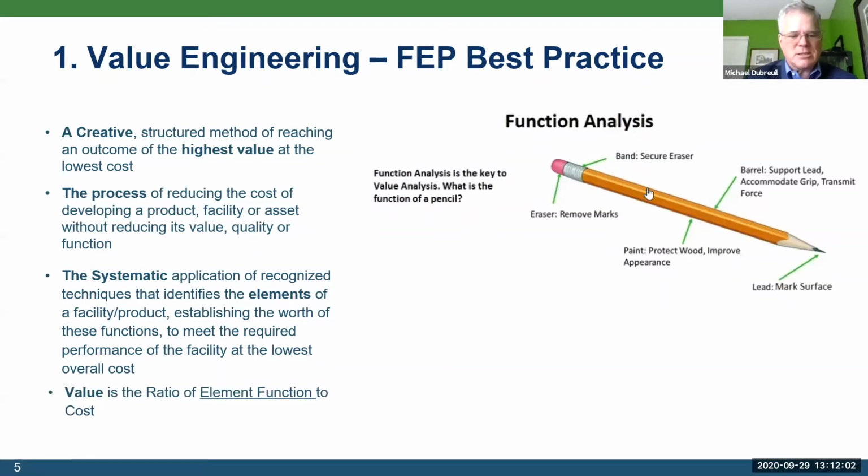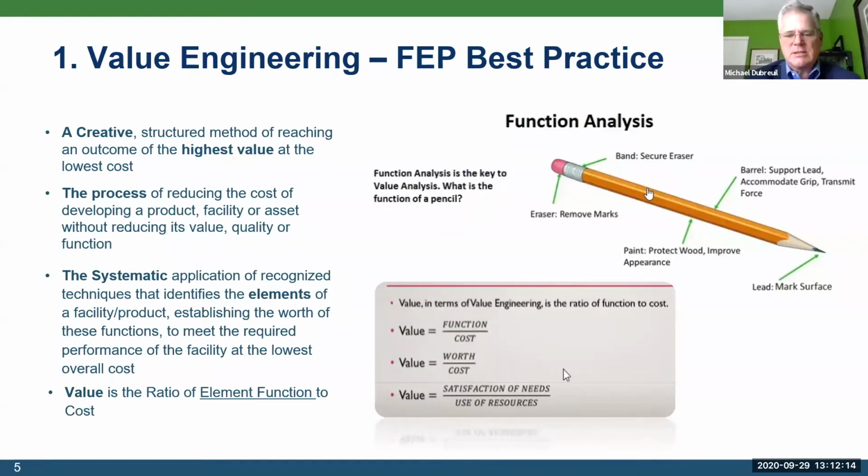So what you're looking to do is improve value, and value is a ratio of the element function to cost. Several different formulas for that, from function divided by cost. A little broader is the worth of that function divided by cost, and probably the broadest definition of value is satisfaction of your needs to the use of resources. Just think of the pencil. If you enjoy using the pencil and you take all of those elements, that's value.